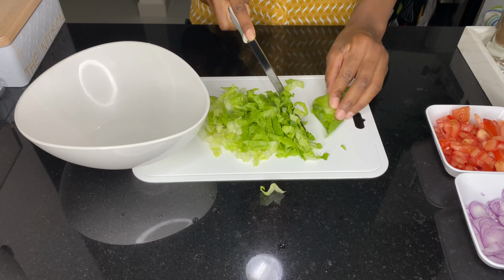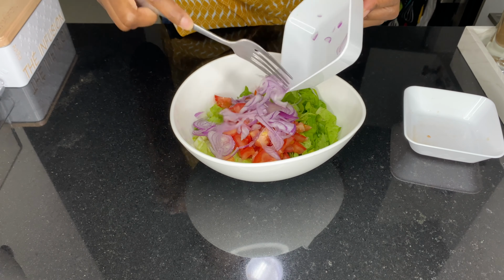Today we will declutter, clean and organize my kids' room. We will also prepare some dinner.